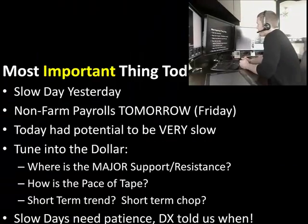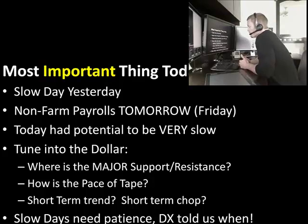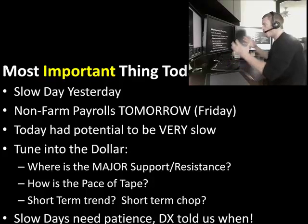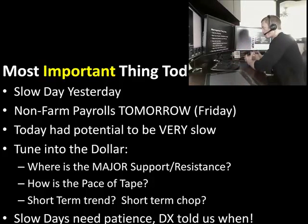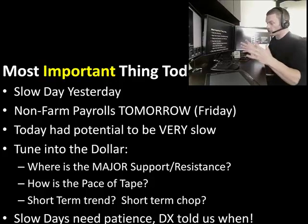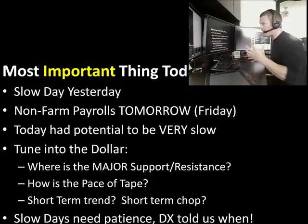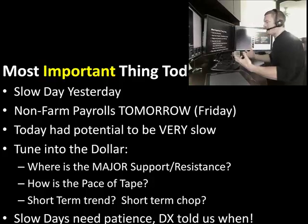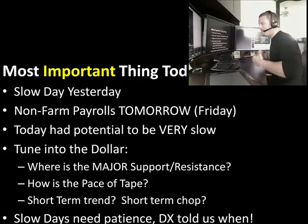Now, what was the most valuable thing we learned today? Well, we had a slow day yesterday. Yesterday was like watching paint dry. We have non-farm payrolls tomorrow, right? The NFP announcement, of course, hourly earnings, unemployment rate, employment situation, a big time news event tomorrow. So we knew tomorrow's Friday, end of the week, and non-farm payrolls come on Friday. Yesterday was very slow, so we thought today had potential to be very slow as well.